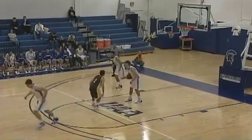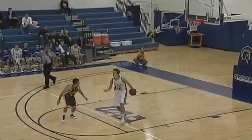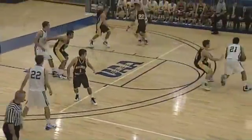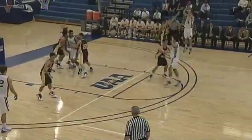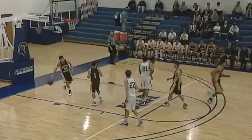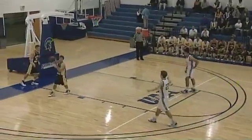Case will inbound it. Soft pressure in the backcourt by Baldwin Wallace. Rob Scott will bring it up against Matt Triana. Scott dribbles left, top of the key to Hildebrandt. Hildebrandt right side. Austin Fowler spots up a three and hits it. Austin Fowler's got 7 points.